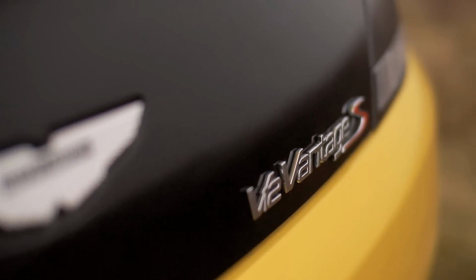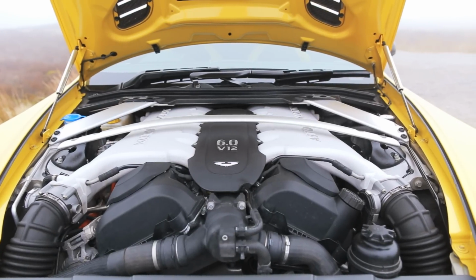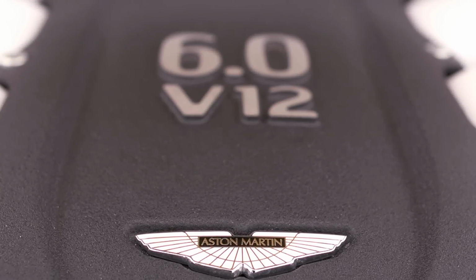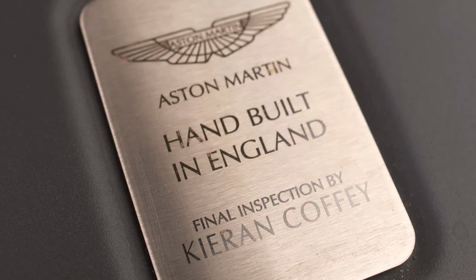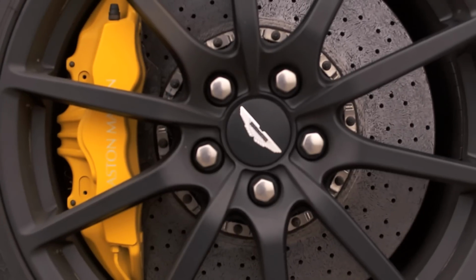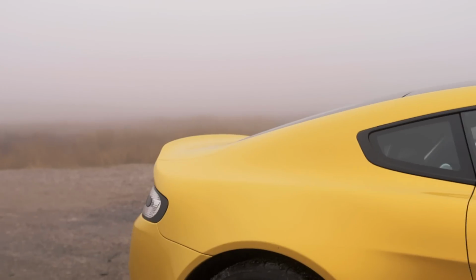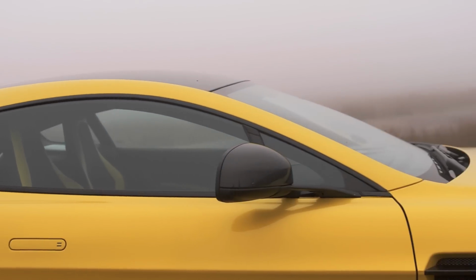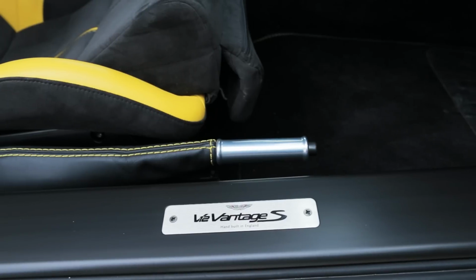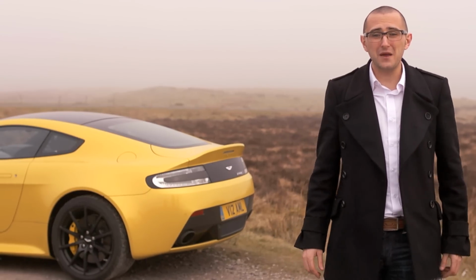Under its bonnet sits a 565 brake horsepower, 457 pound-foot 6-litre V12. 0-60 happens in 3.7 seconds, and its top speed is 205 miles an hour. That makes it the fastest Aston Martin ever, save for the limited run One-77 hypercar. And all of that power is packed into a car no bigger than a hatchback. This is the holy grail of tiny car plus massive engine equals fun. It's the kind of car that kids dream of, which is great because I'm basically a big kid.